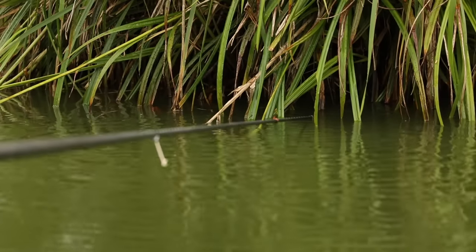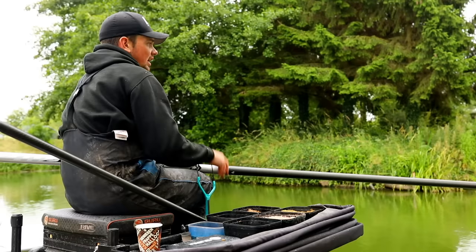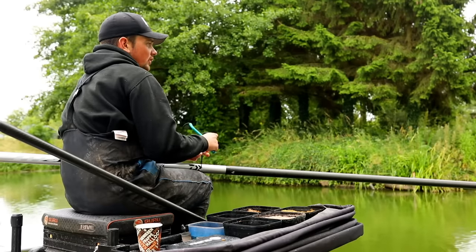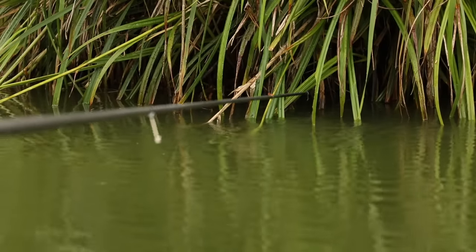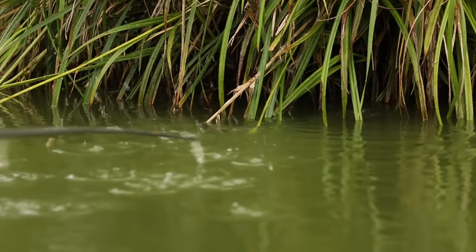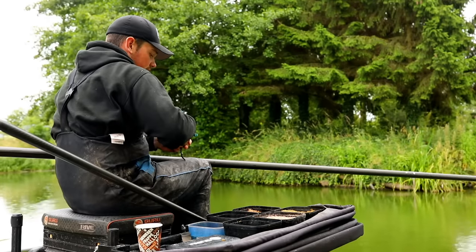Just lift, lower it down, keep it on the move. Every now and again, just give it a couple of taps maybe. Try and make a bit of noise. See if the fish will respond. Some days you'll tap and you'll get a response straight away. Other days you'll not get any response. There's one. You'll not get any response from a tap. And it's better off just leaving everything quiet.